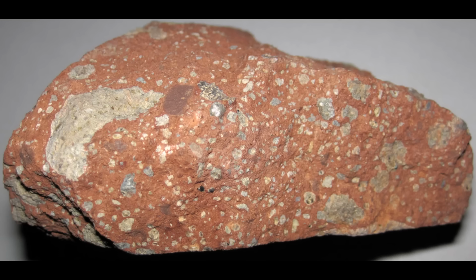This is just the material on the surface of the kimberlite pipe that has weathered and been exposed to air and rain, and over a long period of time, the ground mass that was originally dark in color has weathered and weathered, and now is this rust red colored material.